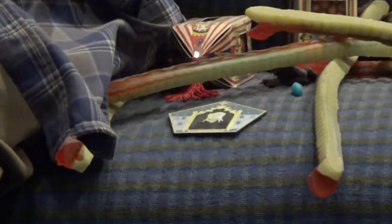Focus. Who is it? Who is it? Damn it. That's not Albus Dumbledore. My hand keeps shaking. Freeze frame it and find out who that is, people. I'm counting on you. Freeze frame it for me. And let me know in the comments who that was.